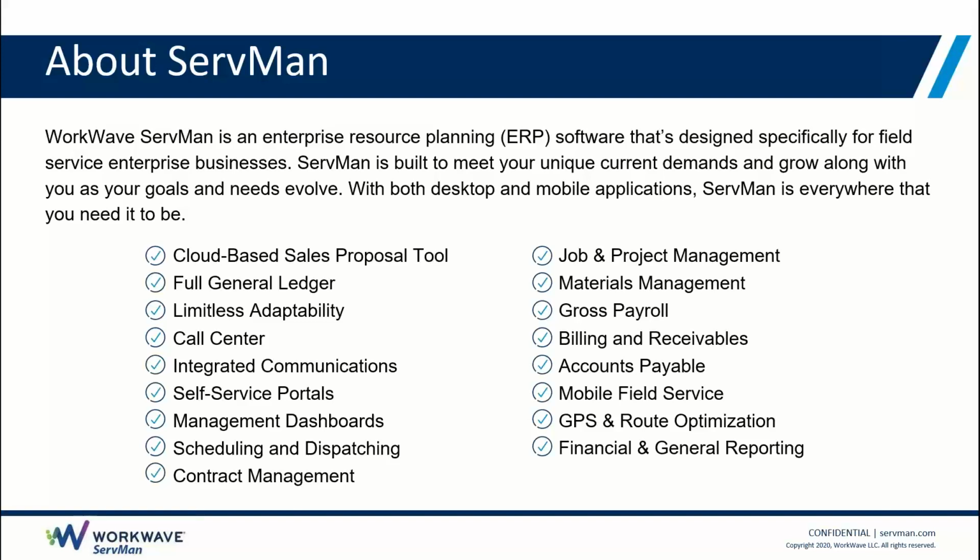I mentioned earlier, we've this year introduced a cloud-based sales proposal tool that is really going to help you drive your top-line revenue to the next level. With this particular tool, Sales Pro, you're actually able to do up to 6 side-by-side options for anything that you are actually selling within your industry. But this is tied directly back to the ServMan database.